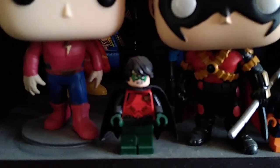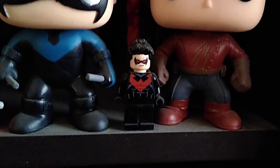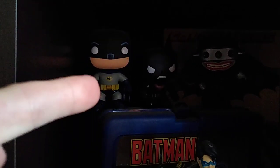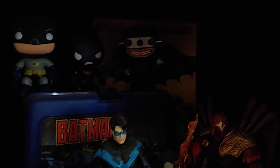Then we got Lego Robin, Lego Deathstroke, and Lego Nightwing as well. In the back, we got a Nightwing McFarlane Toys figure, Azrael. Up in the corner, we got Adam West Batman, Batman Beyond, Batman Who Laughs, a Flash, a Batman lunchbox, and that yellow box, if you can make that out, that's a Batman color form set, which I just absolutely love.